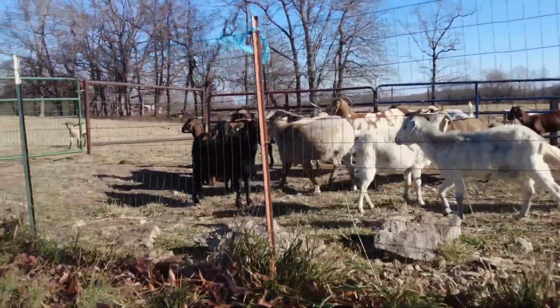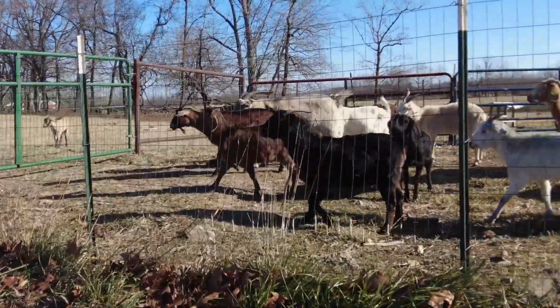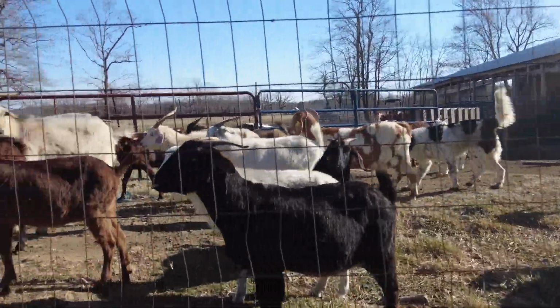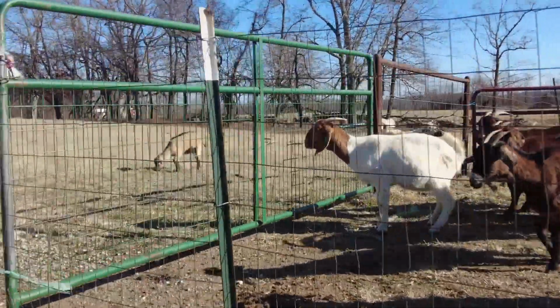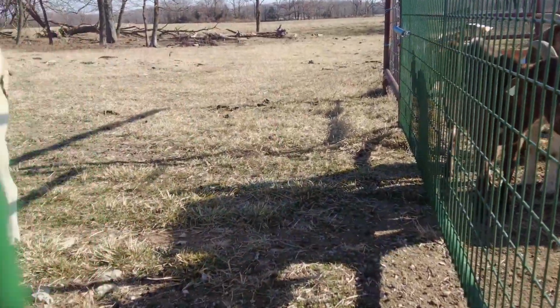All the goats there, ready to go out to pasture. Got their fluffy winter coats on, looking good. Got the buck in there with them. I think he's already done his job. There's our pup that was on the wrong side.